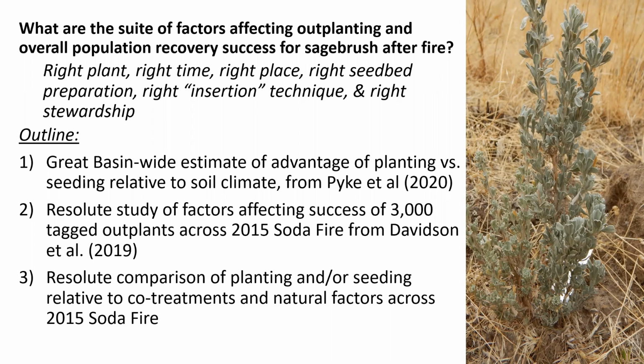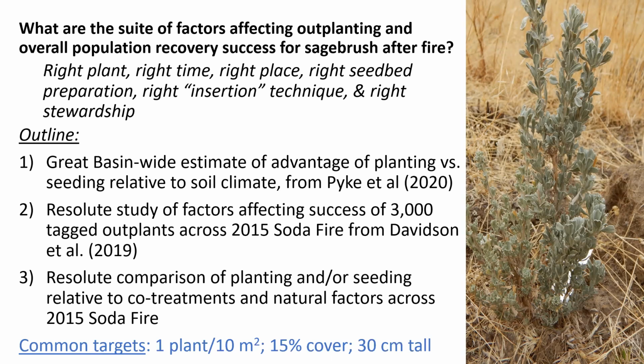And so number 2 and number 3 here, we'll drill into the Soda wildfire area, which is nearby here, to take a more detailed focused look on recovery. And before I get too much further, I also want to emphasize the typical management targets for success on the bottom row. So we're told by wildlife specialists that they want to have about 1 plant per 10 meters squared. Maybe that varies for different projects in order to meet the requirements of species like greater sage grouse, who eat sagebrush during the winter as their sole food source. And also we've heard 15% cover of sagebrush and sagebrush that are 30 centimeters tall. So those are some nominal things we can keep in mind.